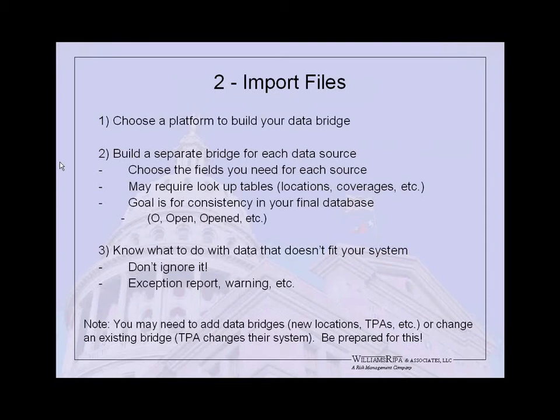You need to know what to do with that information. So you might want to say that if it doesn't meet those 10 different location codes, come up with a default location code that handles everything that's unknown, and at least flag it. That way when the reports come out and you see these unknowns, you can go back to the TPA and track what's going on. Maybe a new location's been added and you weren't aware of it. Or maybe they coded it wrong. So either way, you'll know to be able to take care of that information.